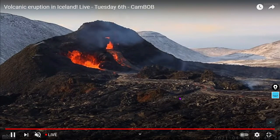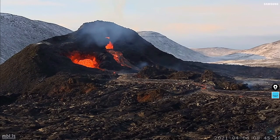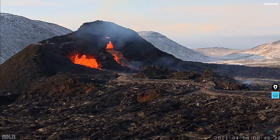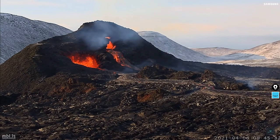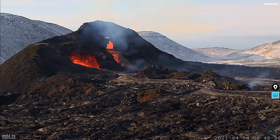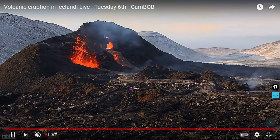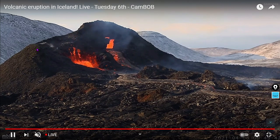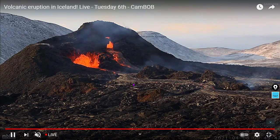And here's some footage of the main caldera. The Fagradalsfjall caldera, yes, fantastic imagery. As the crater valley continues to fill up with lava. You can see some steam venting coming out there right near the peak of that portion of the cinder cone.